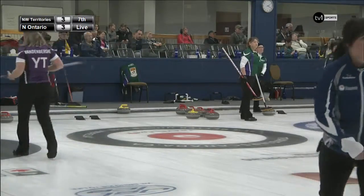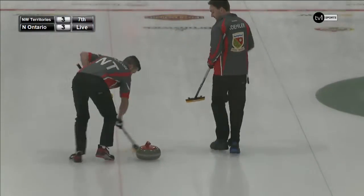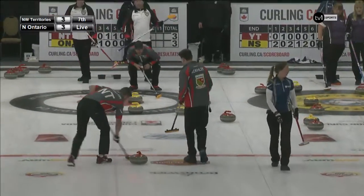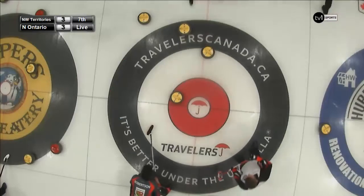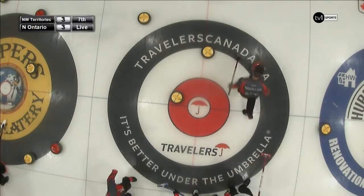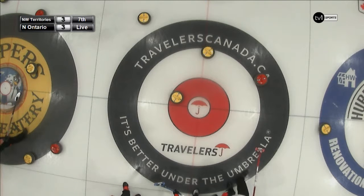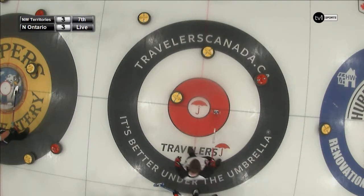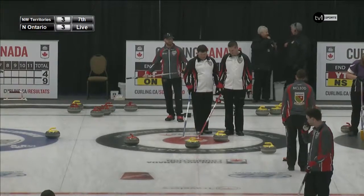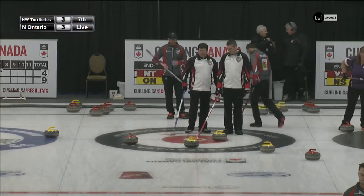All right, the first of Skip McLeod's here in the 7th end. That's moving pretty good on him. He only removes the single rock and becomes 3rd rock. So now Ontario's still lying 2. I think they'll put that in the same spot. I think they've got one in the center guard, on the center line, I mean.